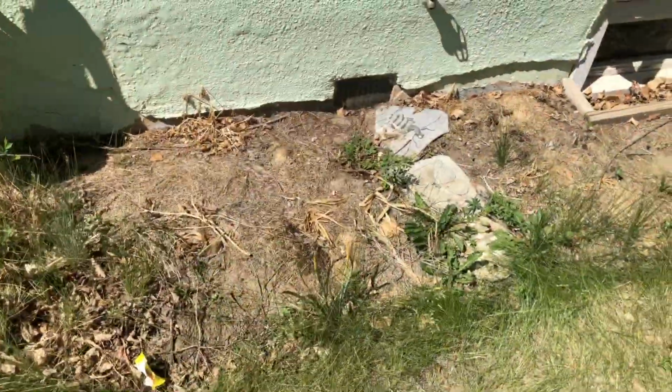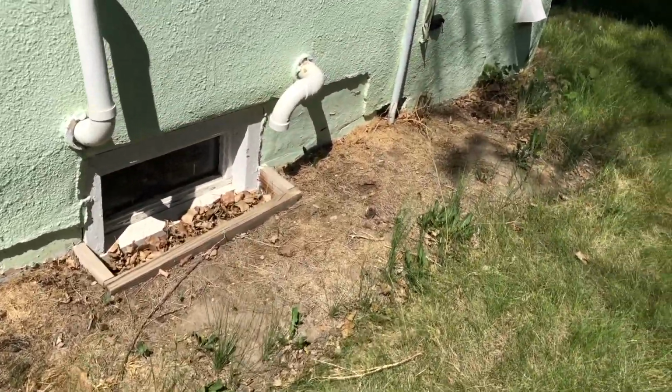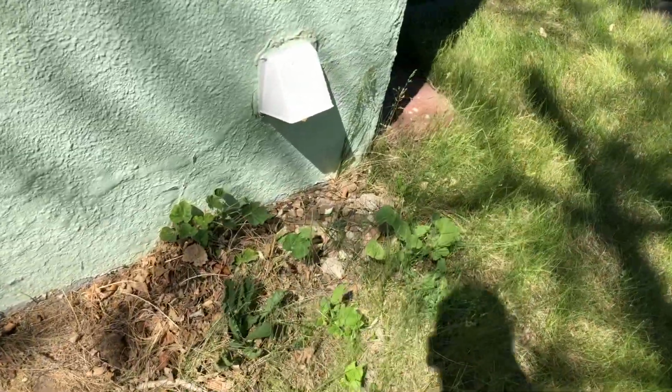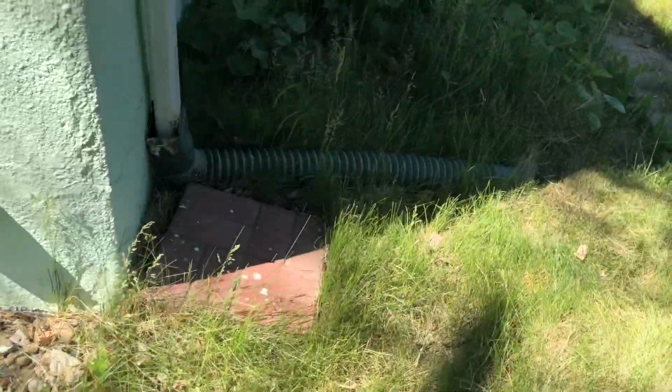This bed is a disaster. I tried putting plants with bulbs in it, daffodils and stuff, and they all froze off this year, so that was great. But I'm wondering if hollyhocks will like it. So I may put some hollyhock seeds in there this fall.